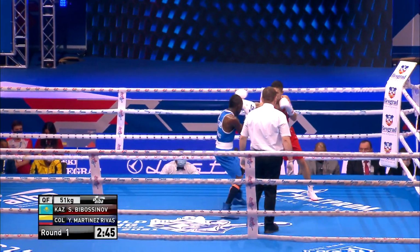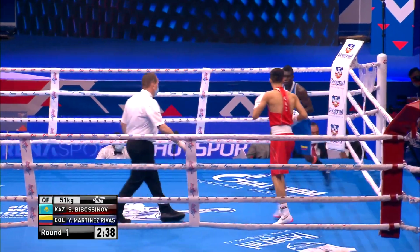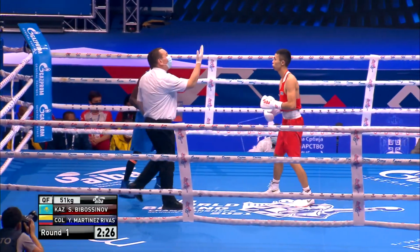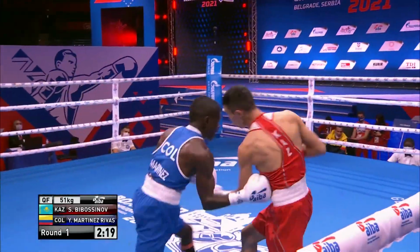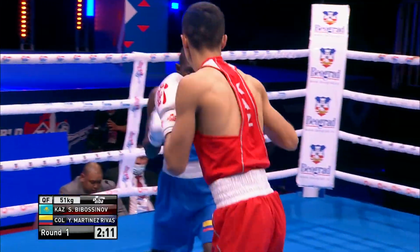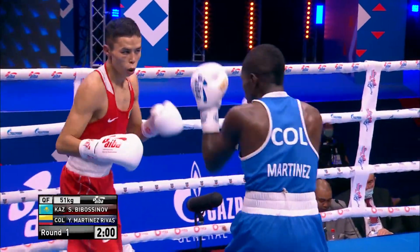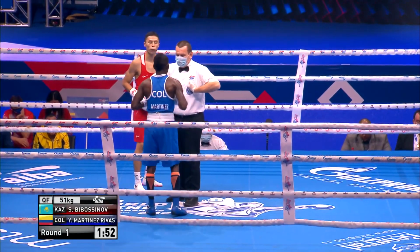Left to the body from BIBOSSINOV early on. Reaching for the body with his right hand there, Martinez. BIBOSSINOV just trying to use that jab to fend him off if he can. Just jab to the gloves and then left to the body. Brings that left hand underneath there. BIBOSSINOV. Martinez just pushed to the canvas there. Minute into round 1.